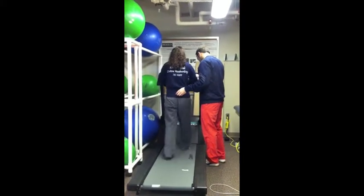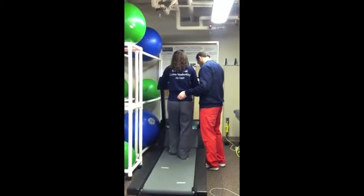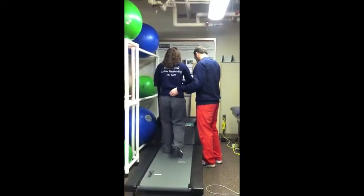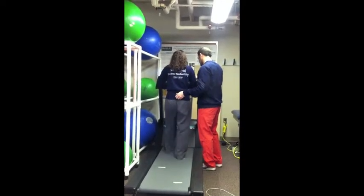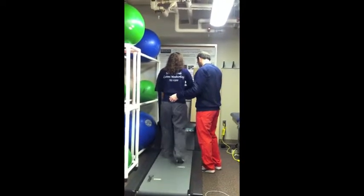Notice the visual marks that were placed on the belt of the treadmill to help the patient improve step length, and as the treatment progresses, the patient is encouraged to not look down while walking, and is instead asked to maintain an upright posture.